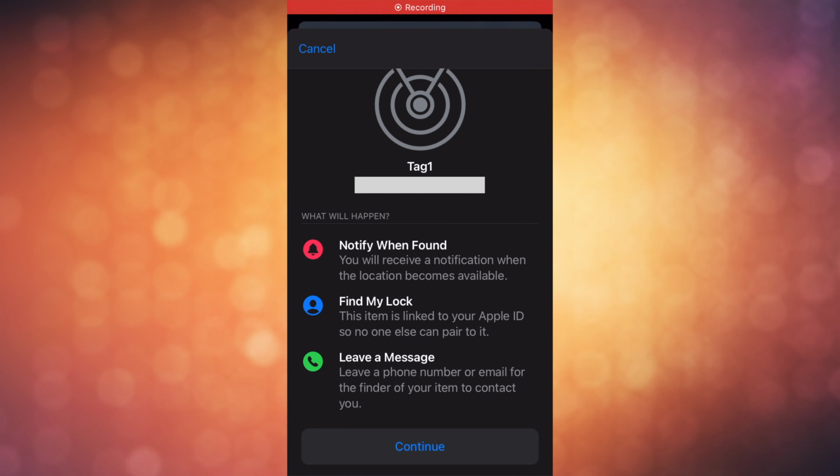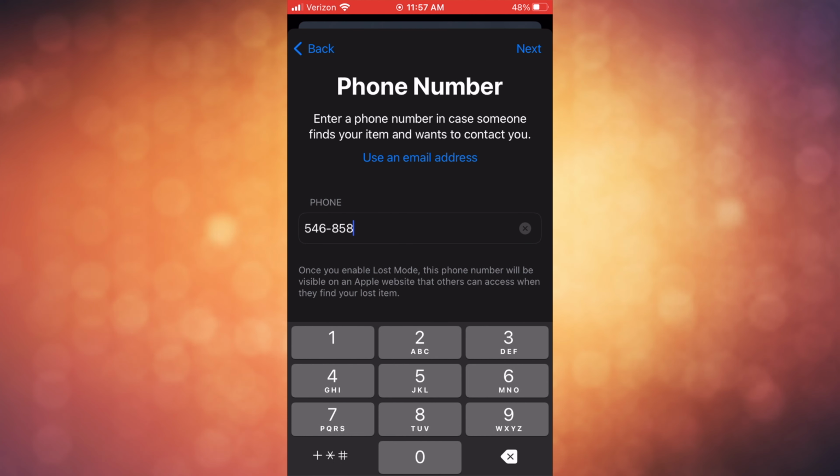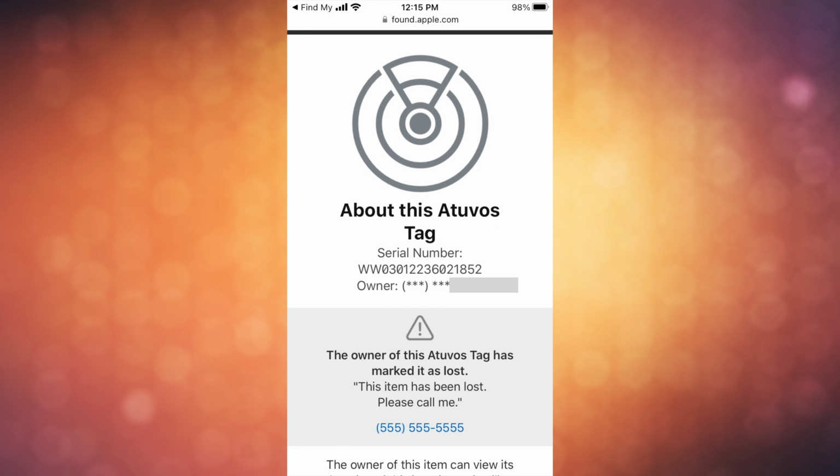Now, if you do lose whatever item it is you lose, on the Apple app, you can simply put your item into the lost mode. And that means, like I said, you will be notified whenever anyone with the Apple Find My app walks by that item or that item is within Bluetooth range of their phone. And it will also add contact information so that if someone does approach that item, they will know it is yours and you will know that they have it.